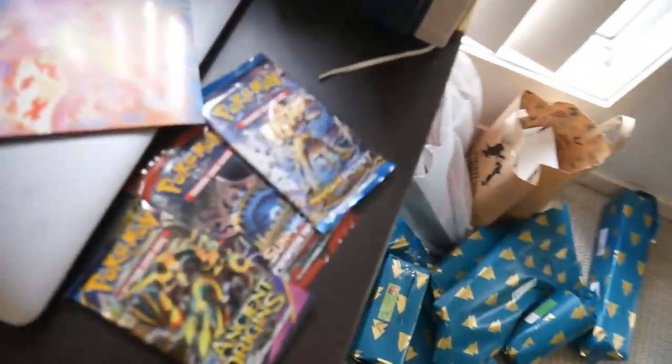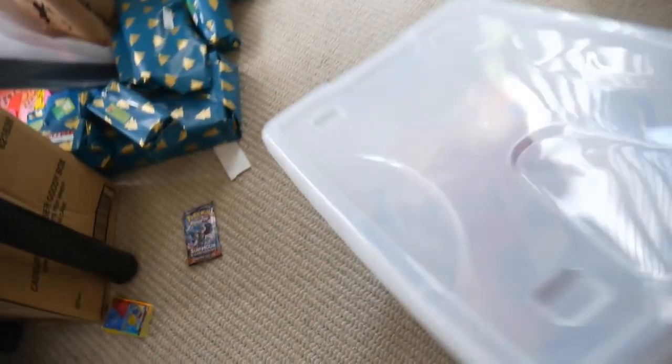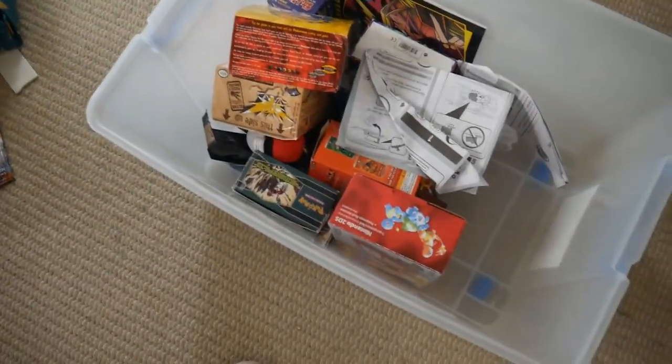Alrighty guys, we are back. I just put all of that back up in the top cupboard, so it's not on the ground. We still got lots of presents. We still have our three booster packs and some postcards. We're going to get these boxes out in the order that they're in. So this one's kind of light. It doesn't have a lot in it, but I'm quite interested to see what's in it.